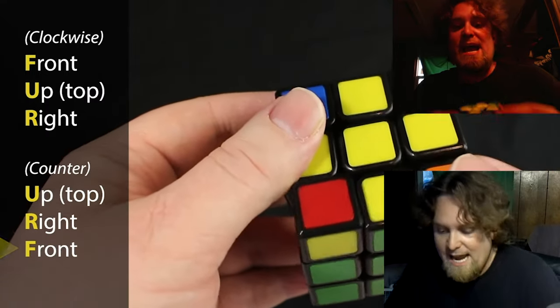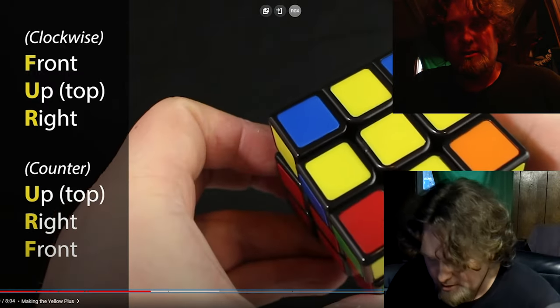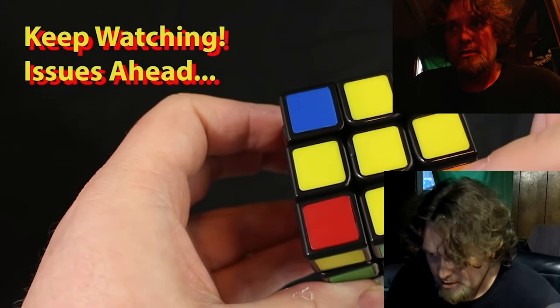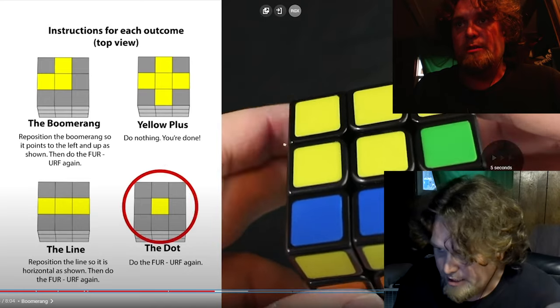I'm understanding. Hey, I already got the plus! Bro! I just had to do it one time. I already got the plus. That's awesome. I call this the clean plus because there's no yellows on the corner. But it's okay. If you get a yellow or two on the sides, that's fine too. But it's not always going to be this easy.